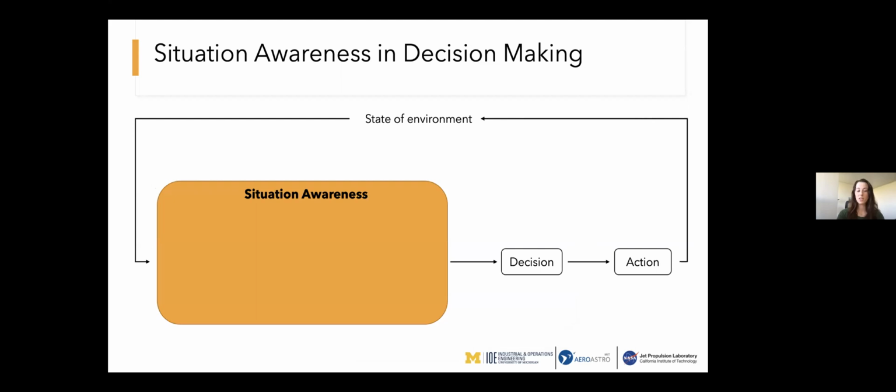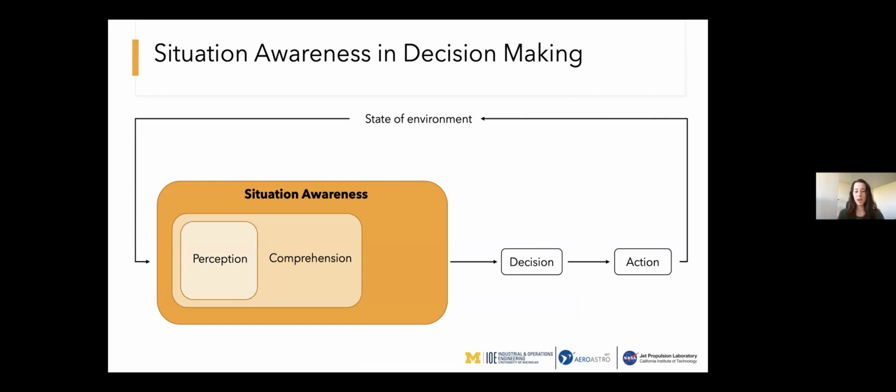Now, situation awareness is usually defined in three different areas. We have perception of objects within the state, comprehension of the current state, and then also projection of future states for short-term planning. In the context of teleoperation with robotic systems, the operator must perceive the vehicle parameters such as speed and location relative to the environment, comprehend the significance of the situation, and further project for decision purposes.